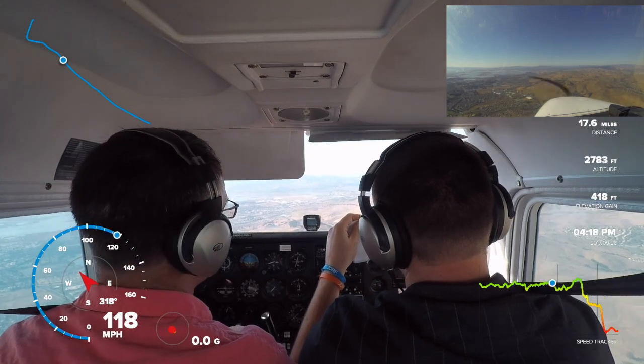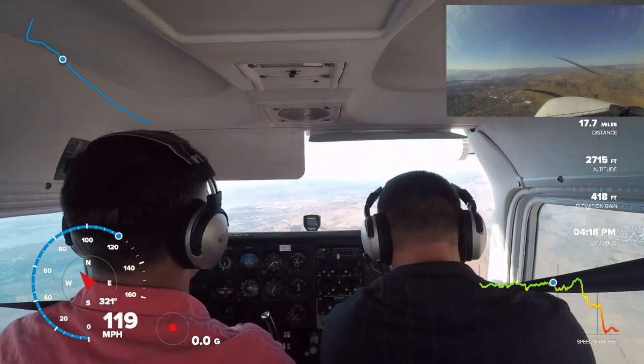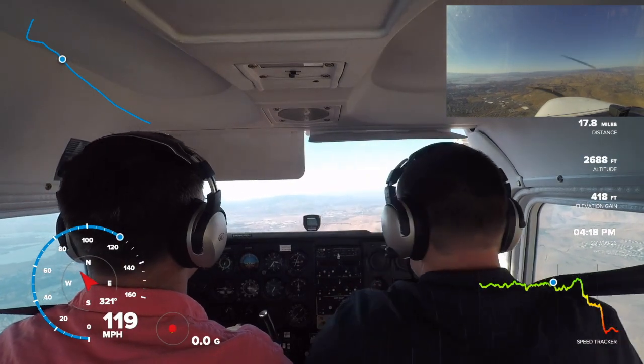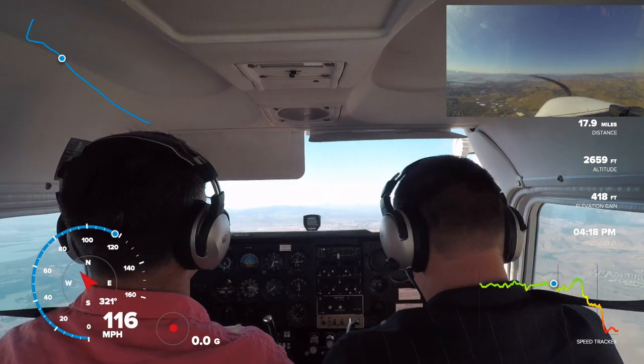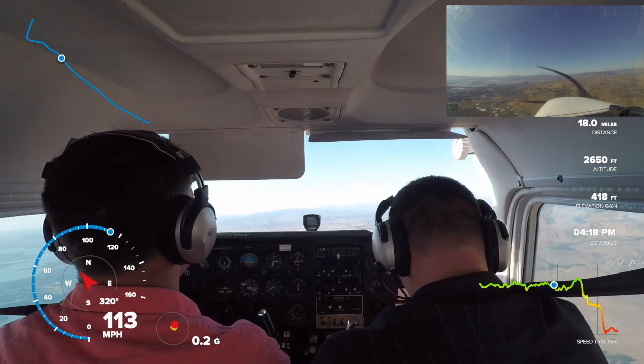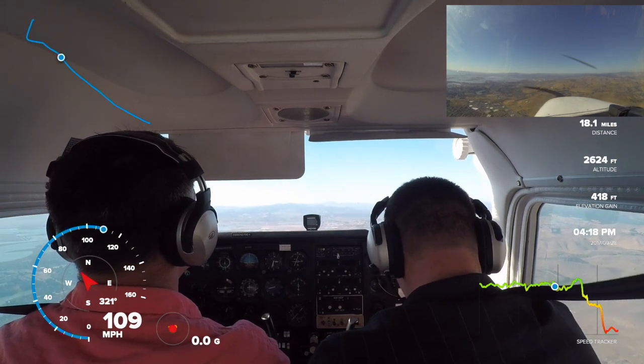Did I read that wrong? 118.7. Yeah. Good, stop your descent at 2,500. Napa Tower, out of here.